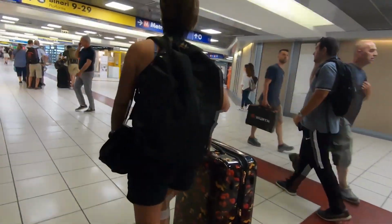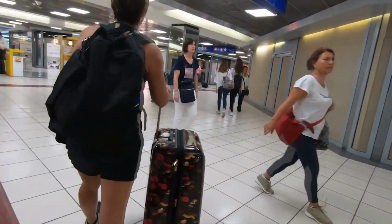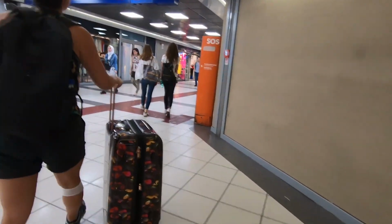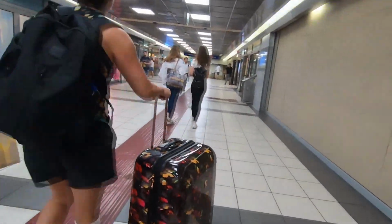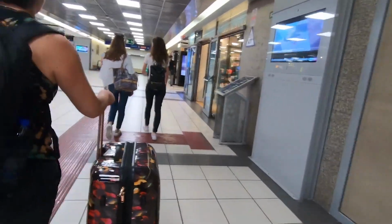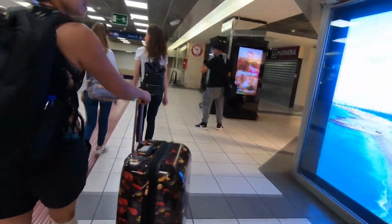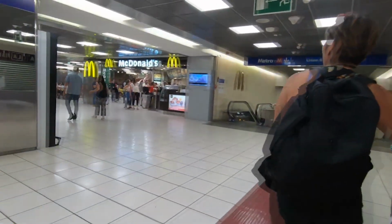Metro. The metro. In Roma. Line A. Let's see what line we're supposed to be on. We're trying to get to Spagna stop.